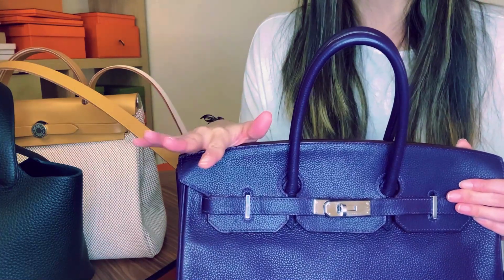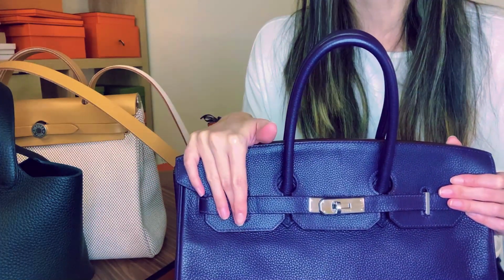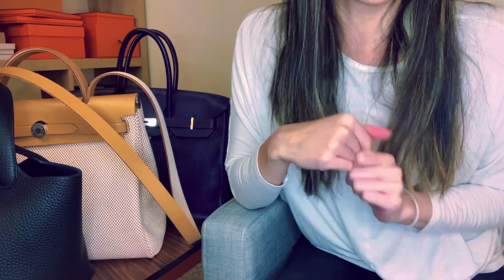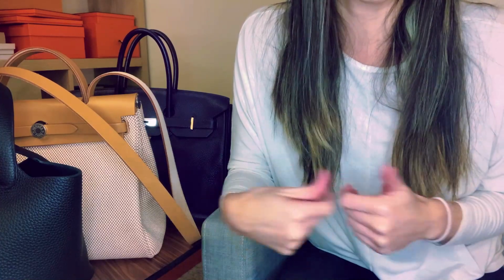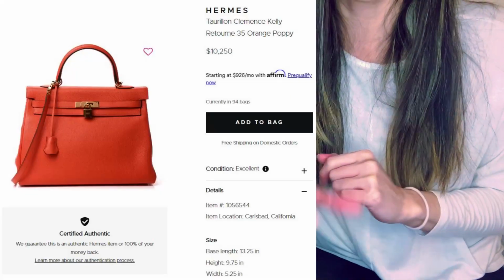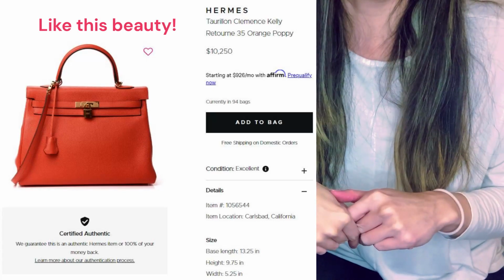Plus, I didn't have to pay taxes through Fashion File for the state I live in, which is incredible for this size of a purchase. Now, when it comes to Hermès moving forward, I think I'll be reserving my purchases for the boutique only, as opposed to the Hermès website or pre-loved, unless it's the Kelly 35. That's the only bag I would consider purchasing pre-loved again, only because you can get it for less than retail.